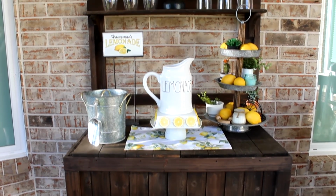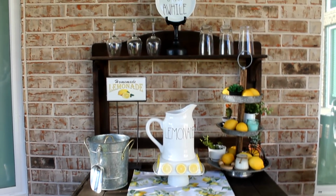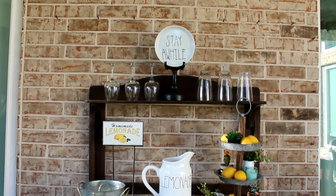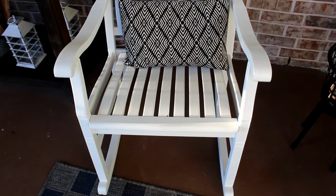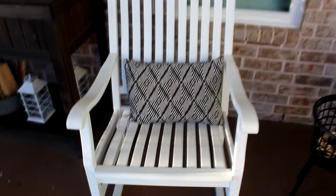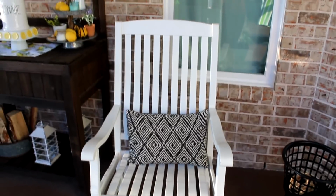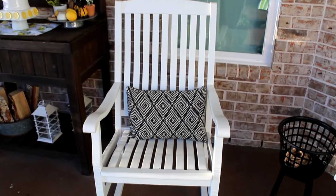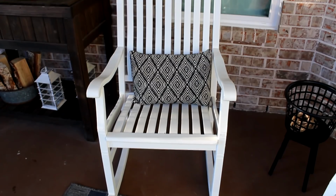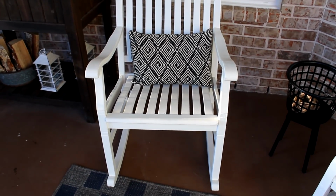And here again, you can see all of the decor items, most of which were made from Dollar Tree DIYs. And then you may also recognize these rockers from the before portion of the video. Just a fresh coat of paint, cleaned them up a little bit, added a nice pillow from Walmart, and they were good to go.